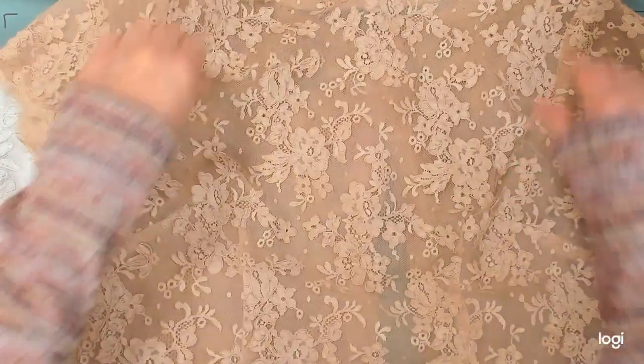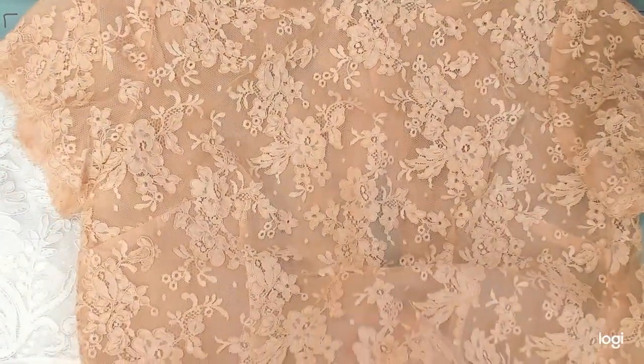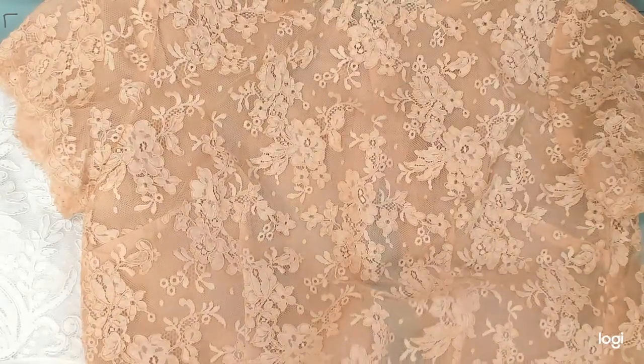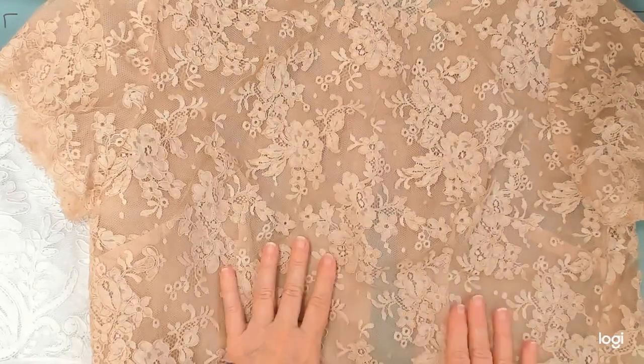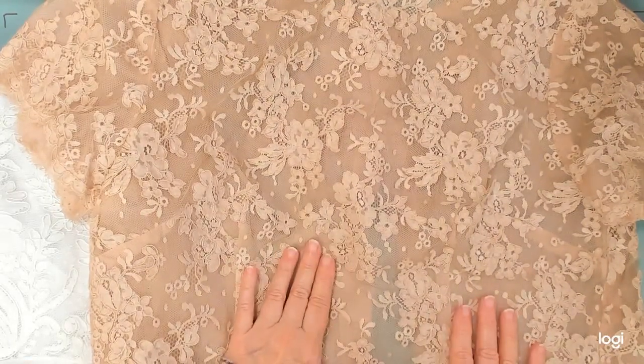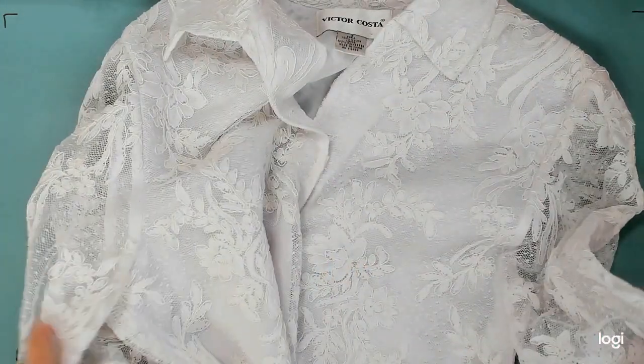It's just an old lace. From the style of this, I'm going to say it's more than likely either late 50s or early 60s. I'm thinking it's 60s. Looks more like 60s to me. But anyway, I got that, and I'm going to cut it up, of course. I don't have time to cut it now, but I did want to show it. And then I got this beautiful, beautiful piece here.